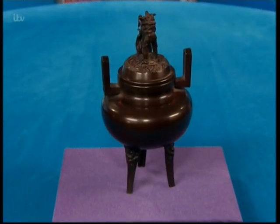So, Wendy, can you fill us in? I brought in an incense burner, which I picked up in a charity shop for the princely sum of £3.50. But we'll keep that from Simon because I would like to get at least £80 for it.